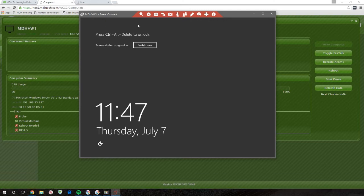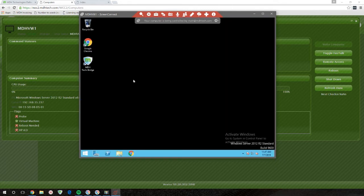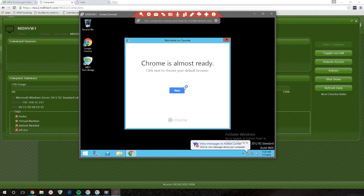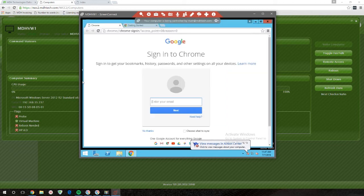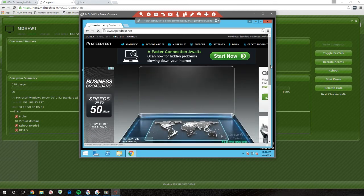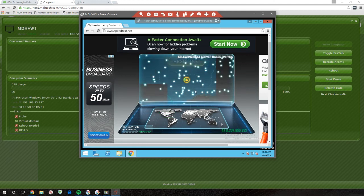It popped up on my other monitor there, and it created a session. So now I can actually go ahead and log in to the machine. So now I can run my applications on this computer remotely. There's not a whole lot installed here. I'm just going to use Chrome as an example. For example, we'll just visit a website, maybe run a speed test or something, just to give you an idea of how lightning fast this remote access truly is.